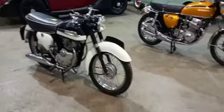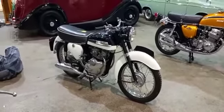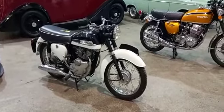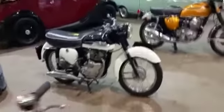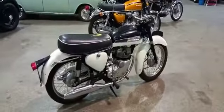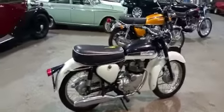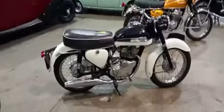Well, as I've been saying, guys and girls, for the last hour or more, we've been processing quite a number of bikes that have arrived over the last 24 hours. So it's been Motorbike Friday today. I shall give you a bit of a tour around the Norton that's here in front of me.